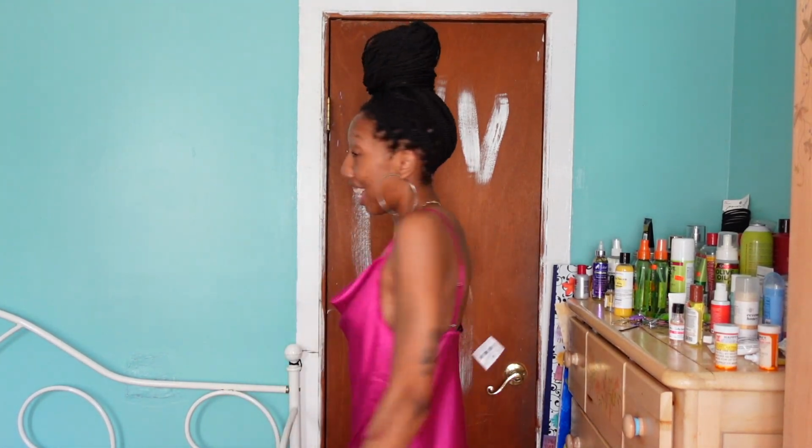But this is the front of the dress. Whoosh. This is the back. Whoosh. And baby, I'm ready to go out. Are you girls ready to go out? Because I'm ready to get me a sugar daddy or something.